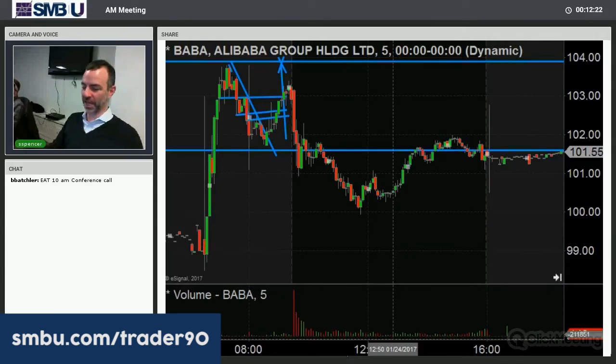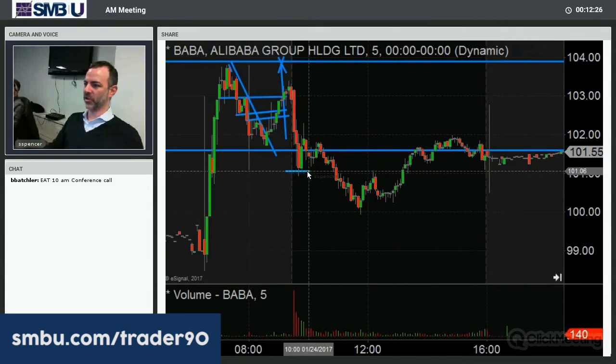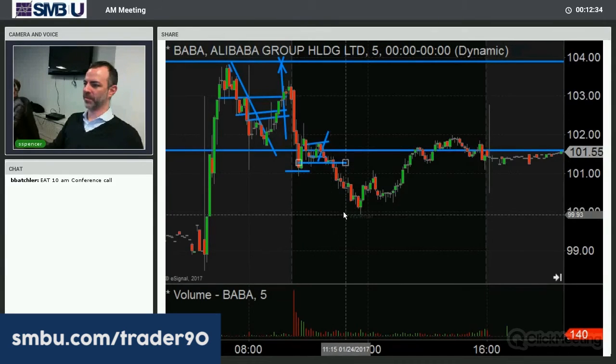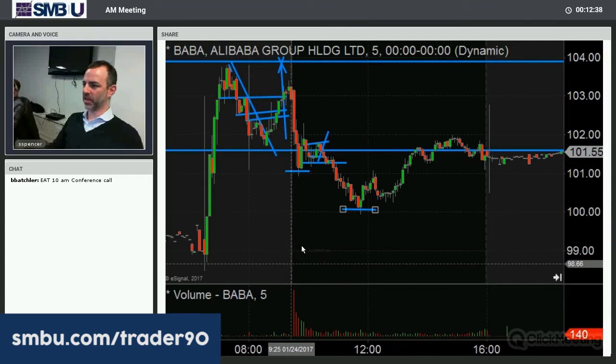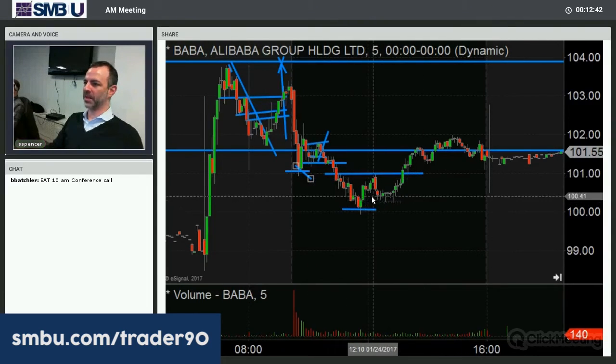We want to pay careful attention to this during earnings season, where a stock either bottoms right on the open. So you tried the reversal right here and it failed once it took out this 101.20. Then it did it again at 11:30, spiked up to the morning low, came in and then held.